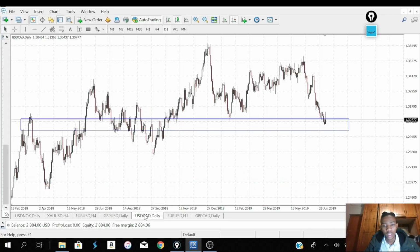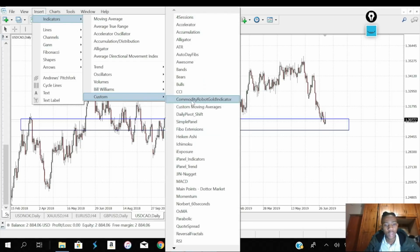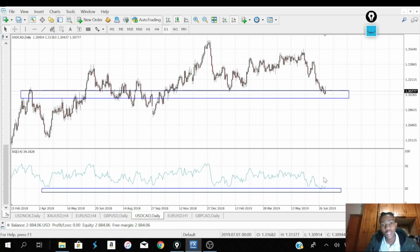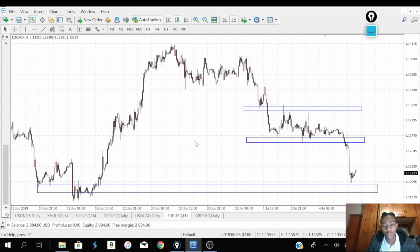So we can use it on multiple charts. As you can see, we have this pair here also on a support structure, and if we open our RSI, we can find that we are now looking again for what we call buying opportunities. So the market condition is telling us this price might be oversold, hence we're looking for what we call buying opportunities. You can use it as well on smaller time frames, like in our chart.